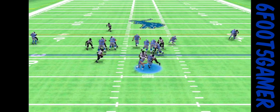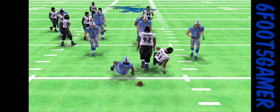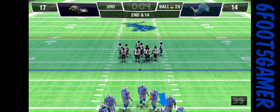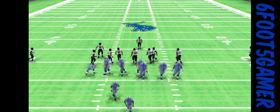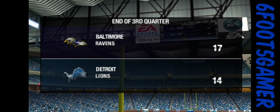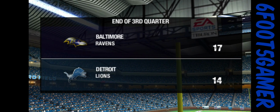Set. And he'll lose yardage on the play. Yeah, and we know defensive ends are probably some of the most athletic guys in the league, and typically you think about them getting after the quarterback, but that time he used his athleticism to make a big stop in the run. And that'll bring this quarter to an end, and our score is the Ravens 17, the Lions 14.